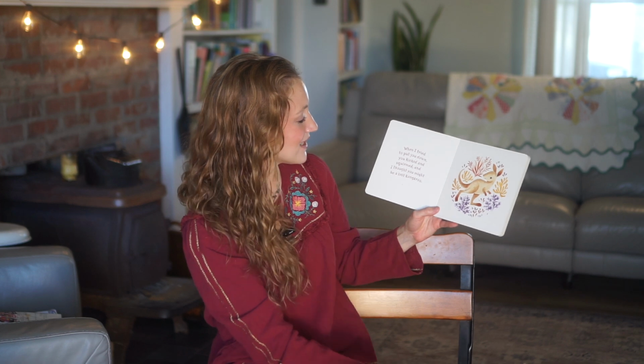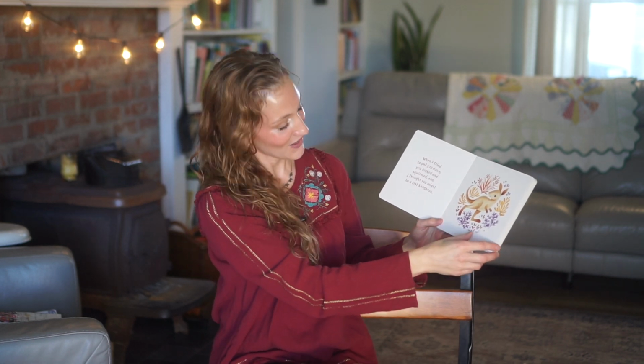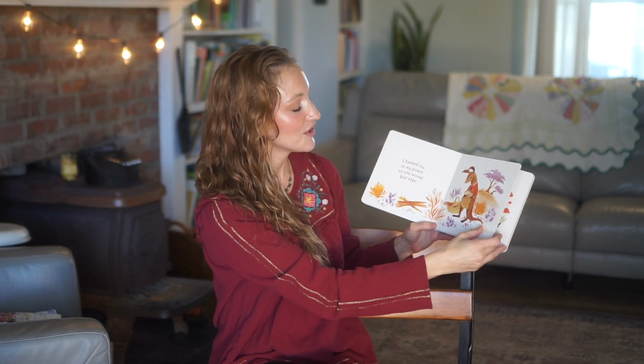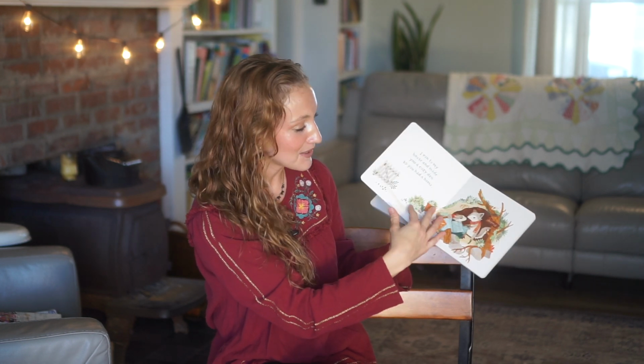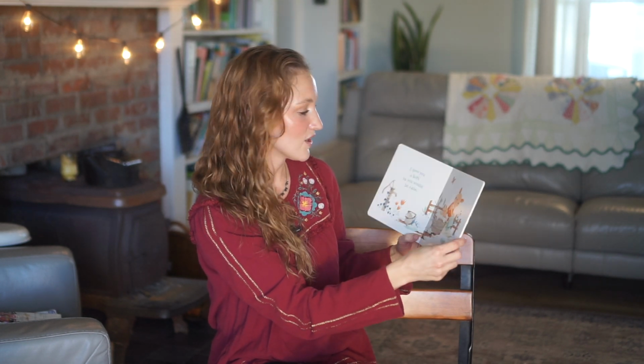And then when I tried to put you down, you kicked and squirmed, and I thought you might be a lost kangaroo. So you just go through the whole little book about, oh, I thought you would be a tired lizard. I thought you were a lonely wolf. And then near the end is her all-time favorite part.